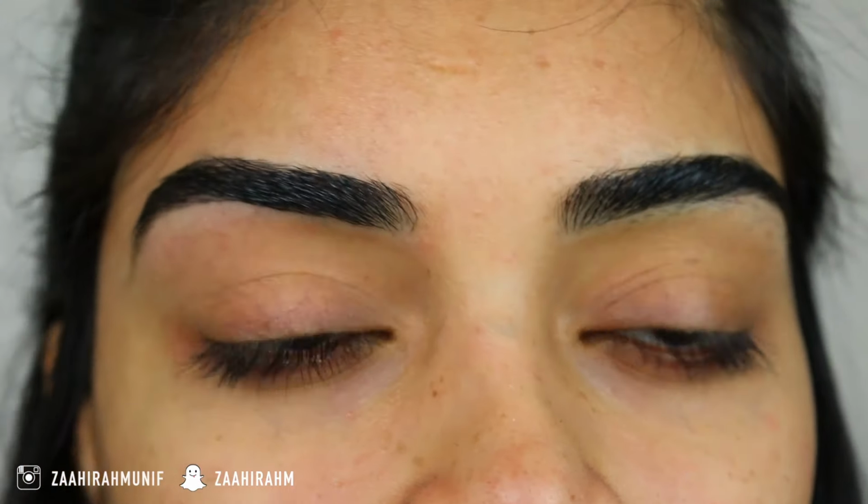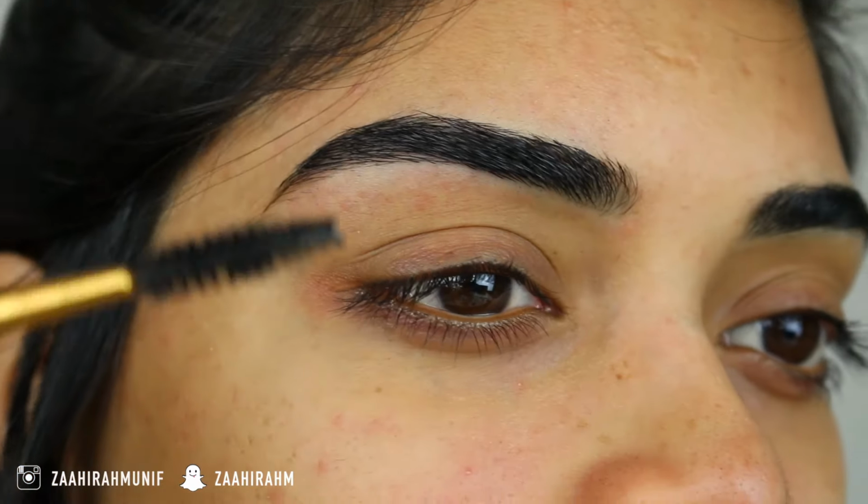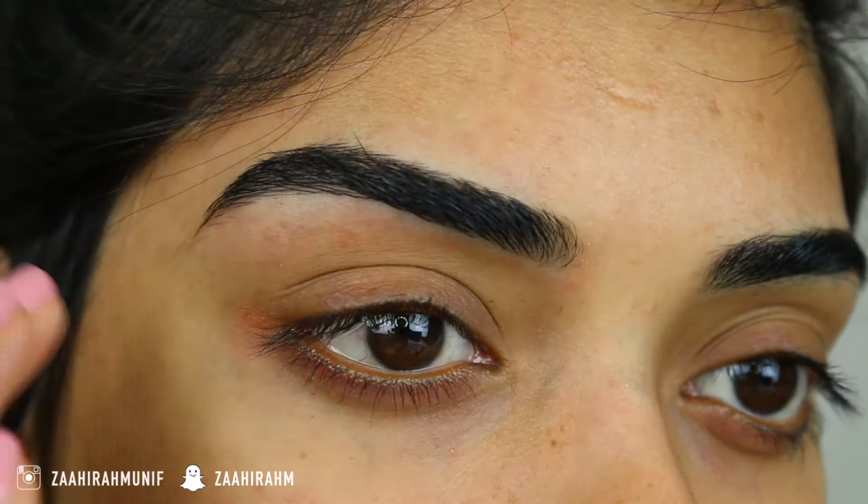That's one brow done. Now, I don't know if you can tell the difference. I mean, that one hasn't been done. Of course you can tell the difference, who am I kidding? That's how I do my eyebrows at home.